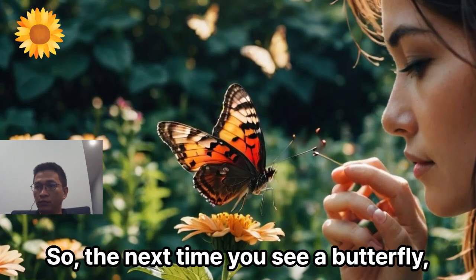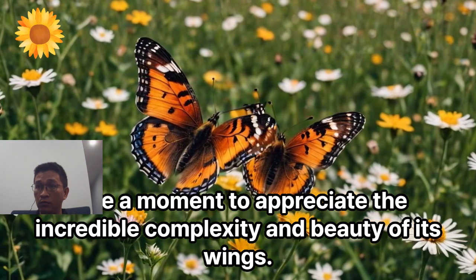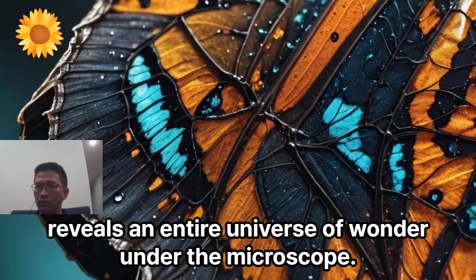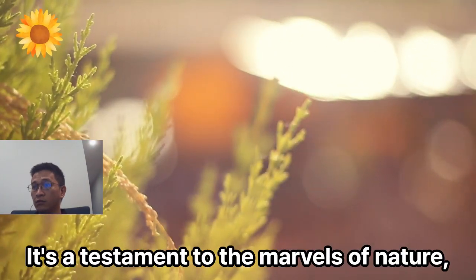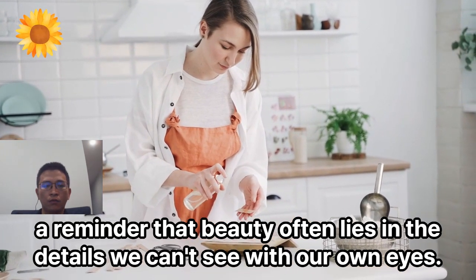So the next time you see a butterfly, take a moment to appreciate the incredible complexity and beauty of its wings. What appears simple on the surface reveals an entire universe of wonder under the microscope. It's a testament to the marvels of nature, a reminder that beauty often lies in the details we can't see with our own eyes.